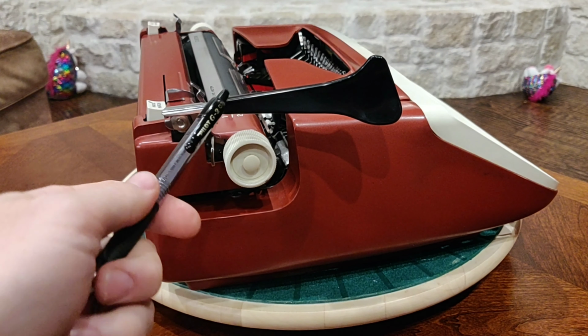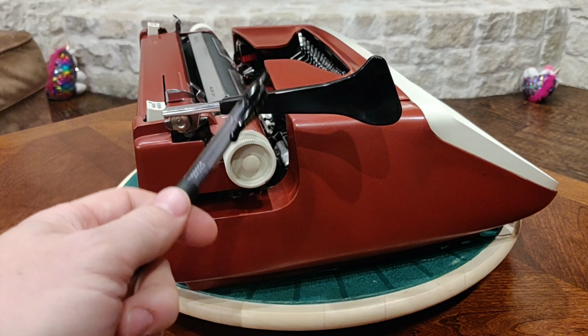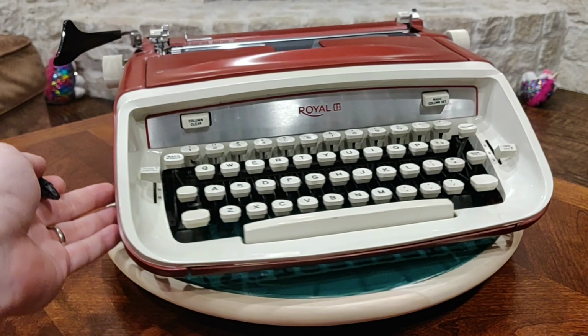But at least on the Empress and the Electress rather, a lot of these plastic carriage return arms broke off because the carriage was simply so heavy. But that doesn't seem to be the case with these custom models.